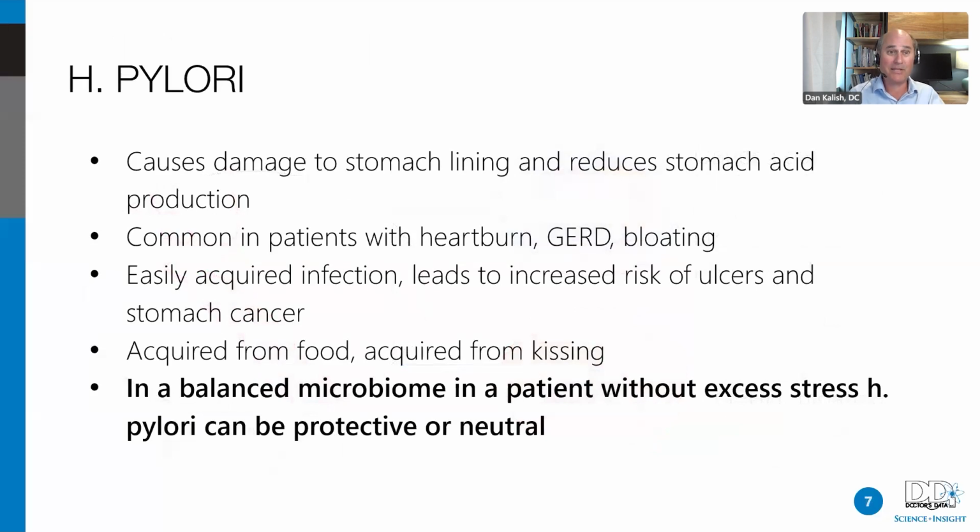Okay. Now, specifically, again, H. pylori causes damage to the stomach lining. It's going to reduce stomach acid production. Then you can have this whole trigger of other symptoms. Now, the interesting thing is that if you have a perfectly balanced microbiome, which basically none of our patients do, but you can achieve if you eat right, and you're not particularly stressed, H. pylori can be protective. It can be neutral. There's all kinds of manifestations of it. It can be a full-on pathogen if your system is weak enough, and it can actually be just hanging out, not causing problems if the circumstances of the rest of your body are in good shape.